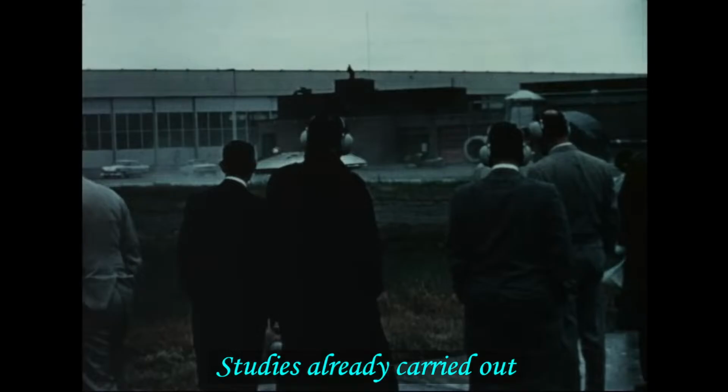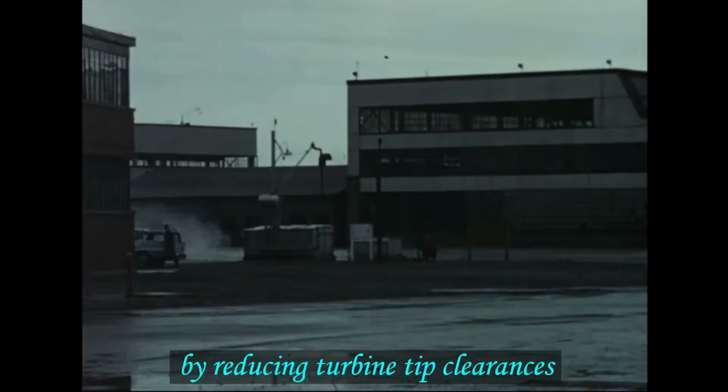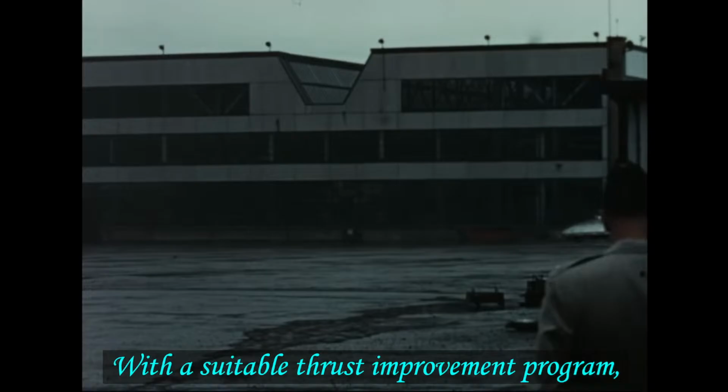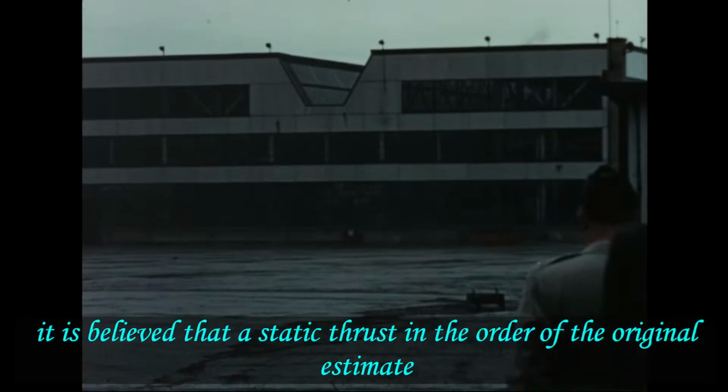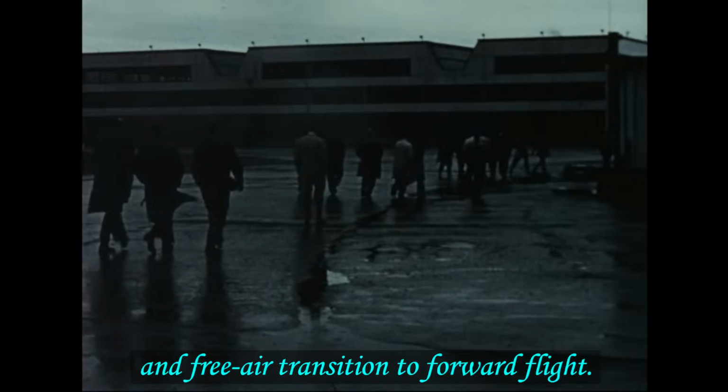Studies already carried out indicate that a considerable thrust increase could be achieved by reducing turbine tip clearances and by redesign of the ducts, particularly in the region of the final nozzle. With a suitable thrust improvement program, it is believed that a static thrust in the order of the original estimate can be obtained, thus enabling the Avrocar to achieve vertical takeoff and free air transition to forward flight.